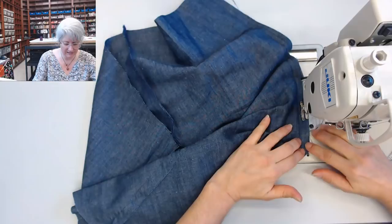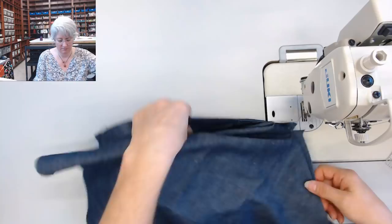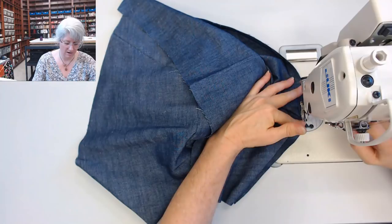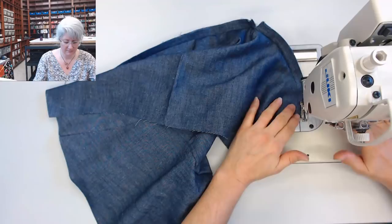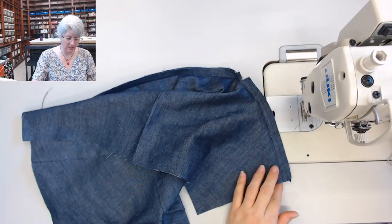I'm just stitching the seam allowance, doing my little non-finishing. I'm gonna backstitch out that cut. It would be better for me to put that stitch really close to that edge, but I'm thinking about trimming this down a little bit. That's why.